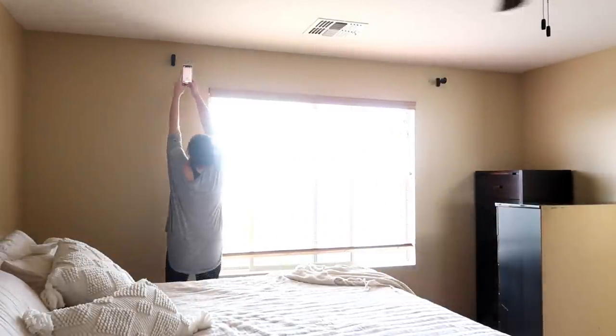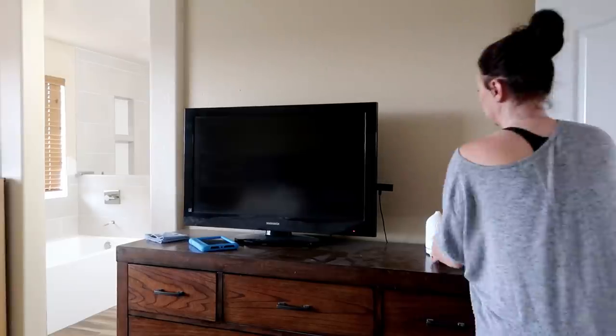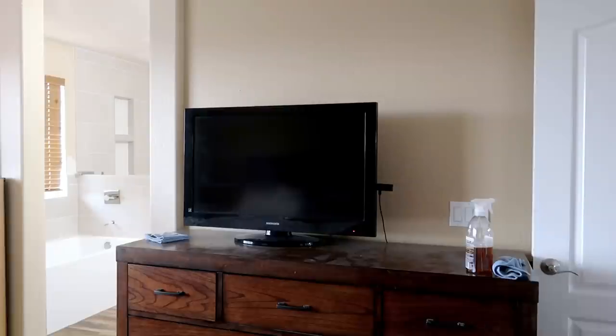Here I am just snapping a quick picture to share over on Instagram of this little piece of the wall that shows the original paint color from when we moved into this house 5 years ago. It was dark orange. This room was so dark orange.